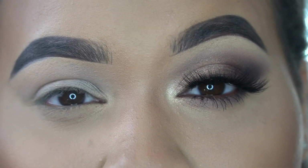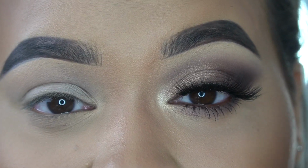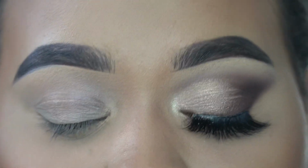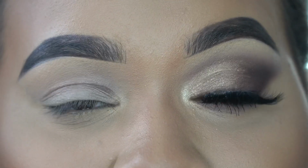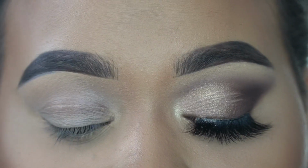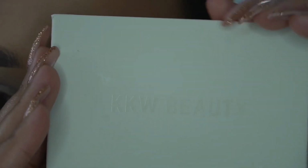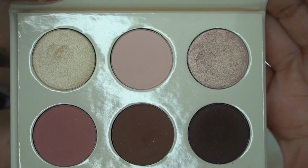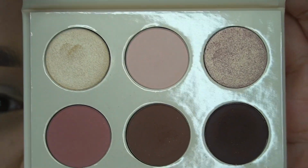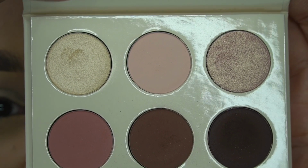Okay guys, I brought you a little bit closer since we're going to start off with our eyes. I did one off camera just to save us some time, but I'll be doing this one, showing you step by step what I use from the Mrs. West eyeshadow palette. I created this whole entire look with her eyeshadow palette. This is how it looks, and when you open it, there are 6 beautiful colors which have a range of shimmers and mattes. It's a very soft, romantic, beautiful palette.